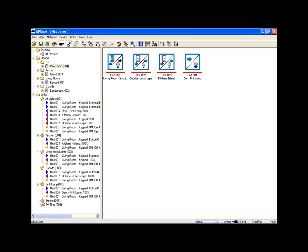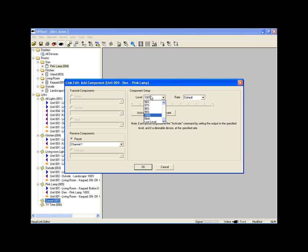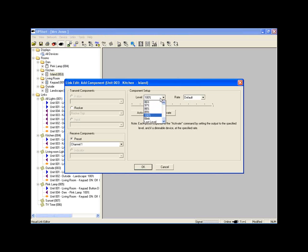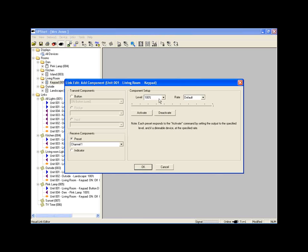But we can also modify links or scenes by dragging and dropping things. So being that I don't have any buttons left on my keypad, at my sunset scene, I want the pink lamp. I want that to come on at, say, 50%, and I can actually set a fade rate to that. I want it to come up to 50% in 5 minutes. I want the kitchen island lights to come to 80%, and I'll do that in 15 minutes. And the living room, I want to come on at, say, 75%. And we'll just have that happen right away.